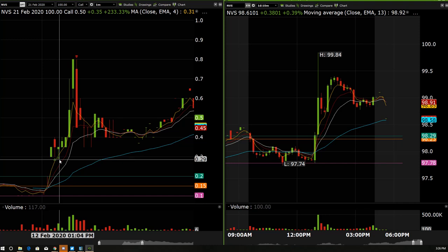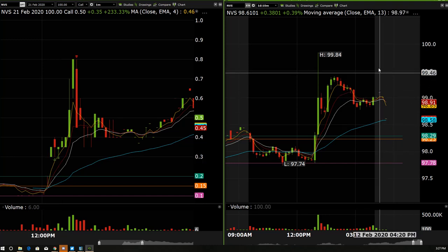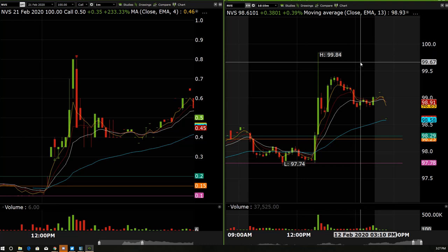It held up by the end of the day. Wanted to swing it because these are February 21s. We got a week and change to hold this contract. Could it easily get into the $100 level? Absolutely. So that was the whole idea behind that.